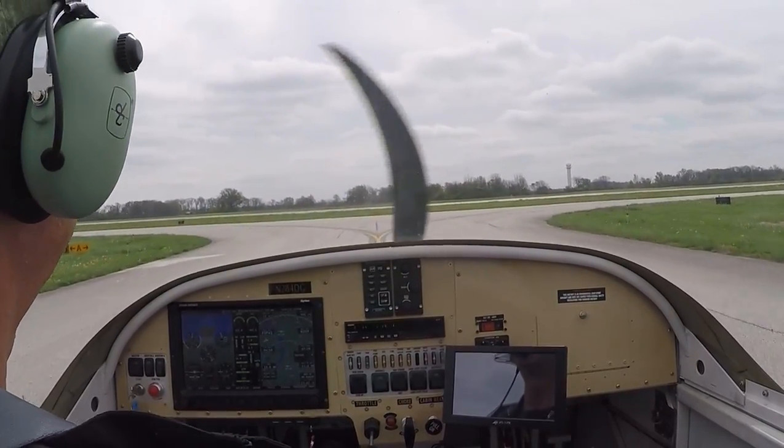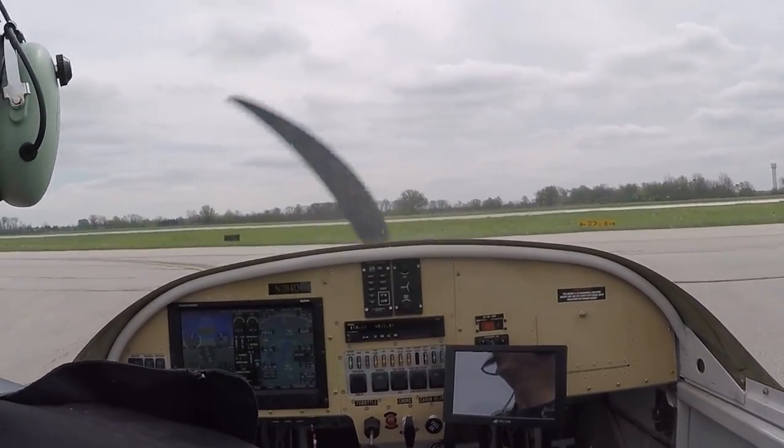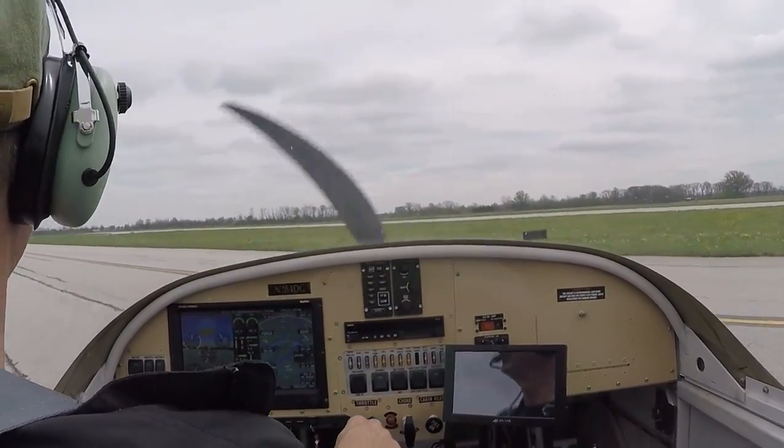100 Lima Delta, Bolton Tower, we're out on 71, the altimeter is 3001. Roger.